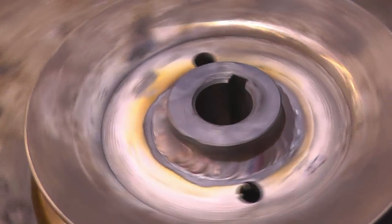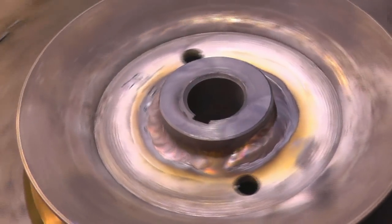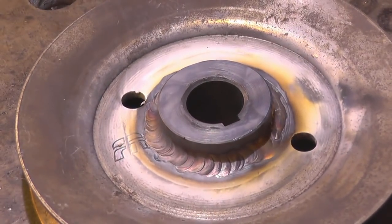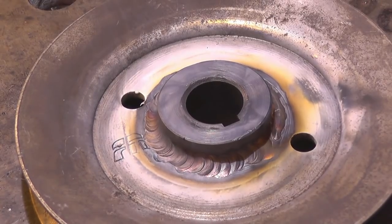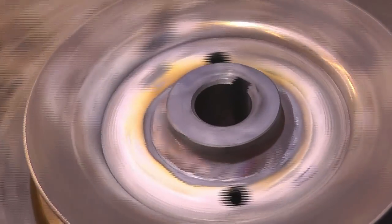That's not too bad. The TIG weld for a mechanic that pisses about. It's welded with a dissimilar welding rod because I'm not quite sure what the boss is made out of, or the pulley. This rod's designed to weld basically dissimilar metals, just stainless steel based rod. Anyway, I'm quite happy with that.